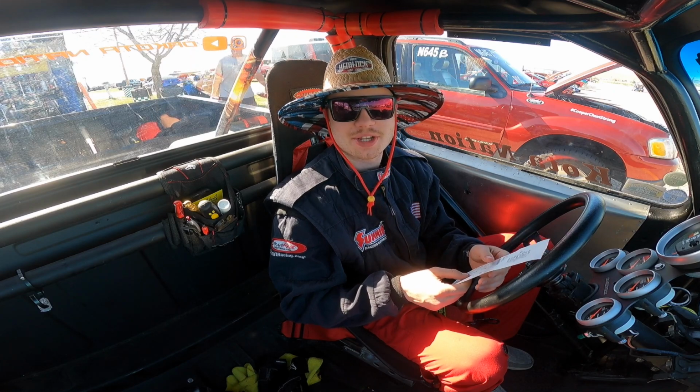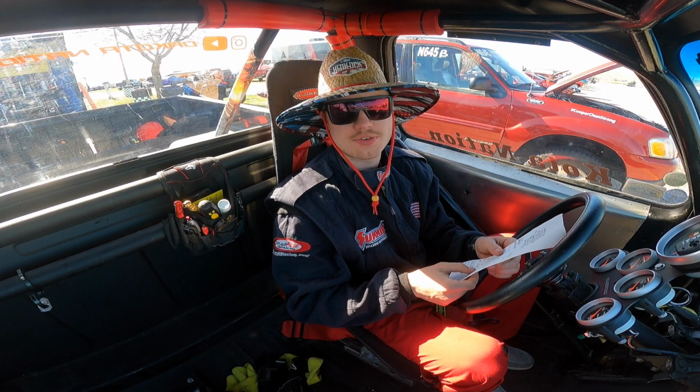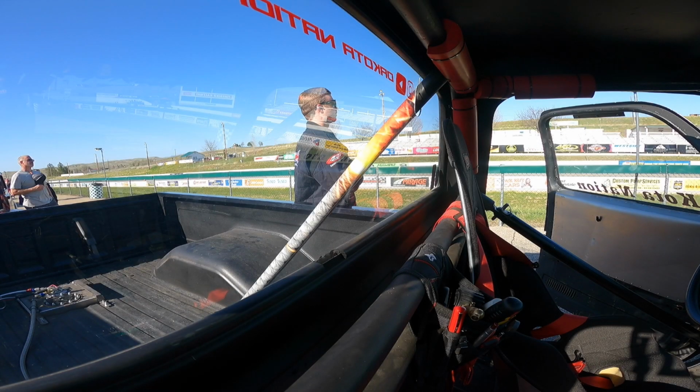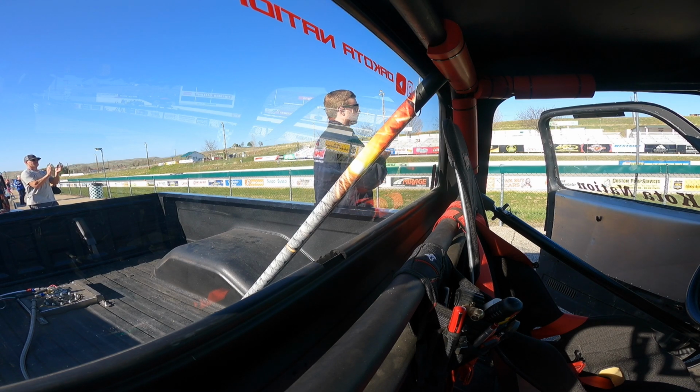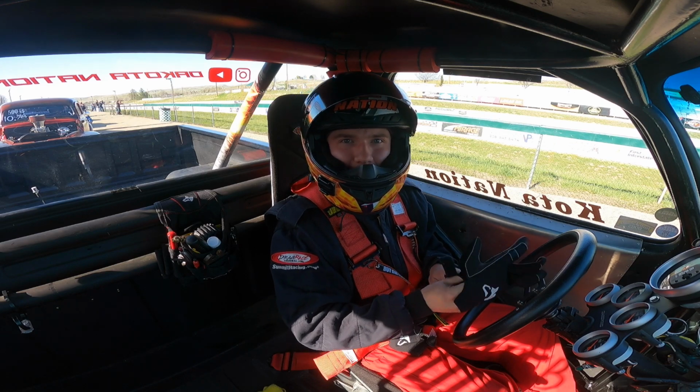I'll have to just make sure I'm in the groove next time, but I had a 004 light, and the truck ran a 1093 at 120. Now let's go straight to eliminations. Let's go drag racing. Round number one, let's go.